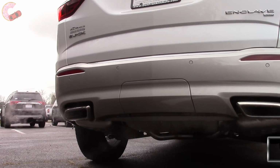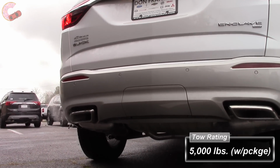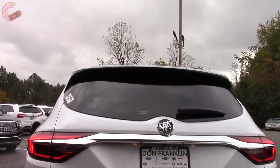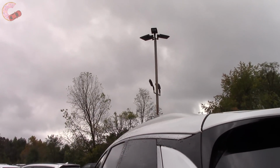Moving on to towing, it can handle up to 5,000 pounds, but only with the optional trailering package. You do have a rear spoiler and standard roof rails on all trims.